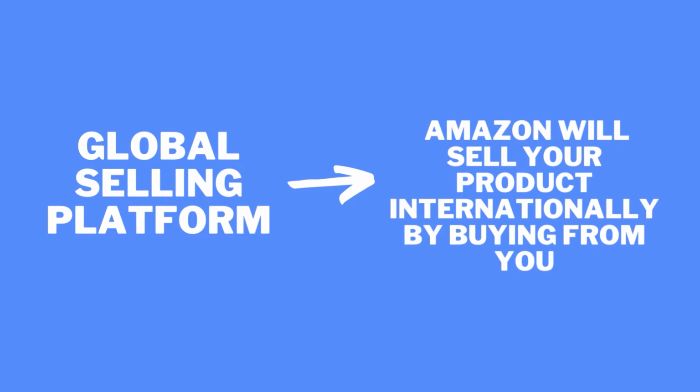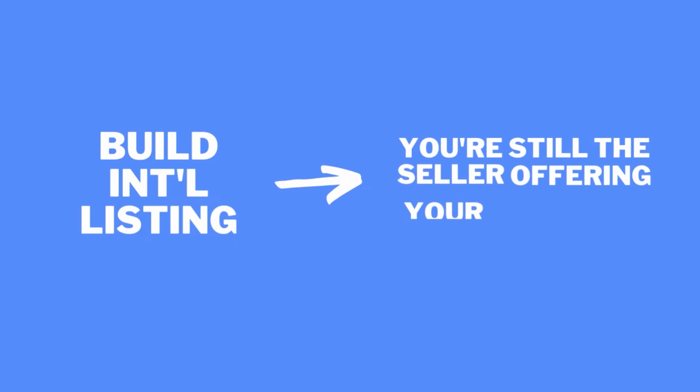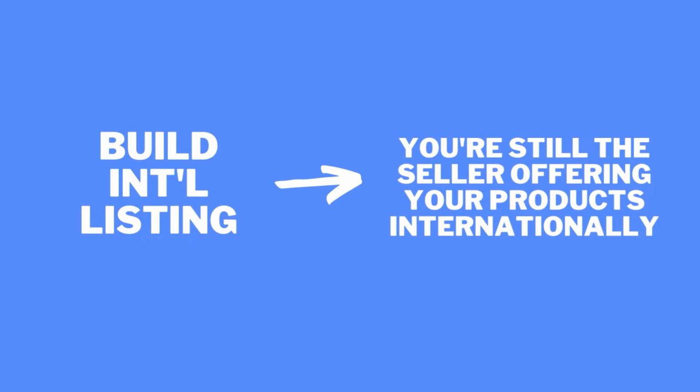Now, if I summarize, the difference between the two is that the new global selling platform is one where Amazon will sell the products internationally by buying it from you, and they do everything. You just click one button, whereas with the Build International Listings offer, you are still the seller and you still need to manage the process, update the listings, set the prices, and that makes it a little bit different and more complex. But obviously, if that's what you want to do, you can definitely do that as well. Now that we know the difference between Amazon Global Selling and Build International Listings, let's jump into the Amazon Global Selling program specifically and talk about that.